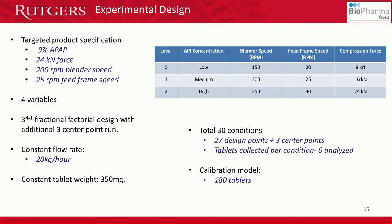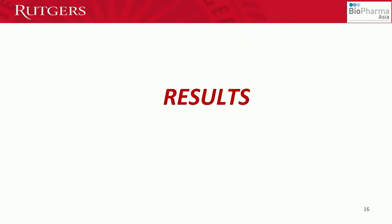For each of these conditions, the way we ran this work package on the continuous line is we set all the parameters for the first design point. We let the continuous line that I showed on the previous slide reach steady state. Once that was done, we collected 6 tablets coming out of the tablet press. Then we changed our settings, went to the next design point, let the system reach steady state, collected 6 tablets, and continued this process. All these 30 runs of the DOE we were able to do at commercial scale in a matter of 3 days, or rather 2.5 days, which resulted in a total of 180 tablets, which were then fed into our calibration model.